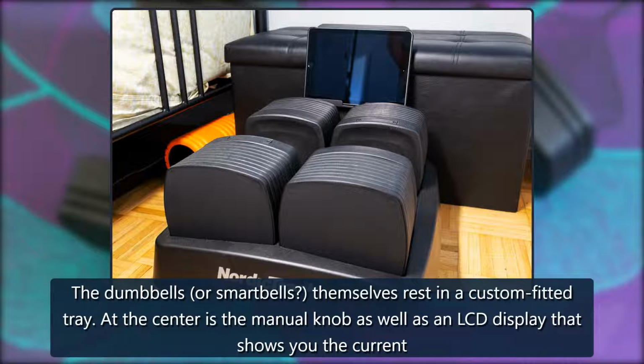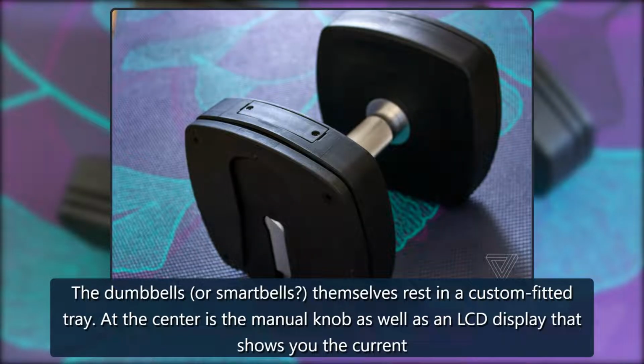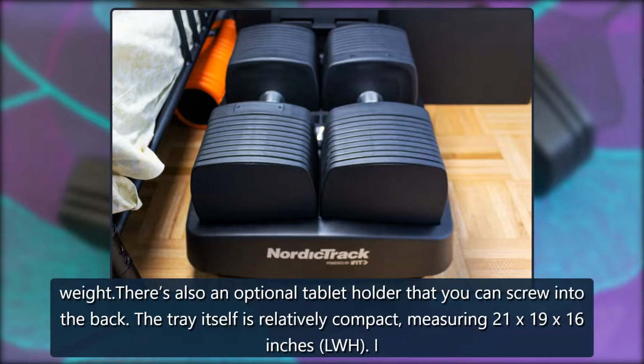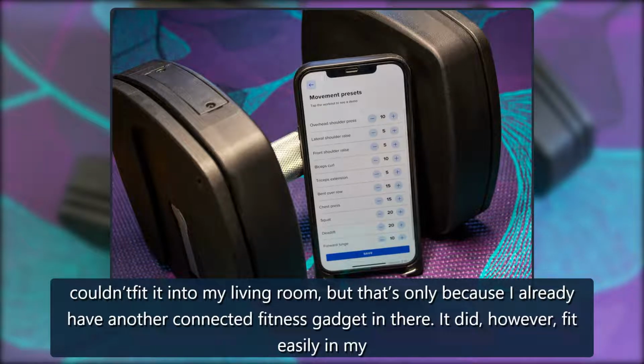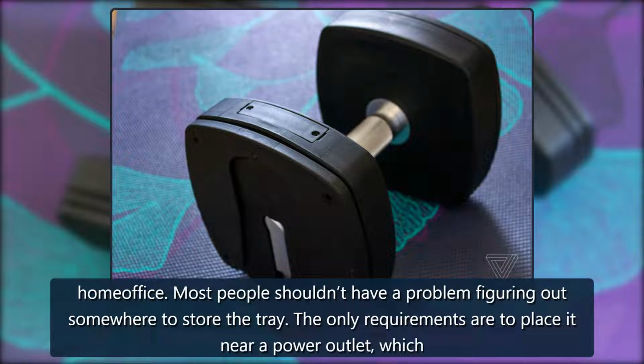The dumbbells, or smart bells, themselves rest in a custom-fitted tray. At the center is the manual knob as well as an LCD display that shows you the current weight. There's also an optional tablet holder that you can screw into the back. The tray itself is relatively compact, measuring 21 by 19 by 16 inches, LWH. I couldn't fit it into my living room, but that's only because I already have another connected fitness gadget in there. It did, however, fit easily in my home office.